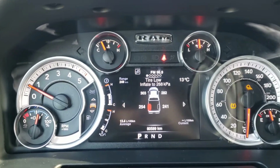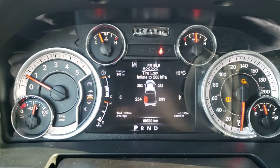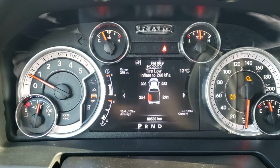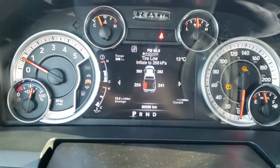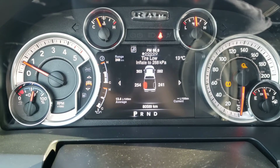One of the very first things you'll notice is the Ram badging at the very top there. And then, of course, you've got your analog gauges on the left and right. And in the center there, you've got that big digital screen. And if you take a look just over here, this is where you'll be able to see what screen you have pulled up. So this first screen here is your vehicle information, including your tire pressure.